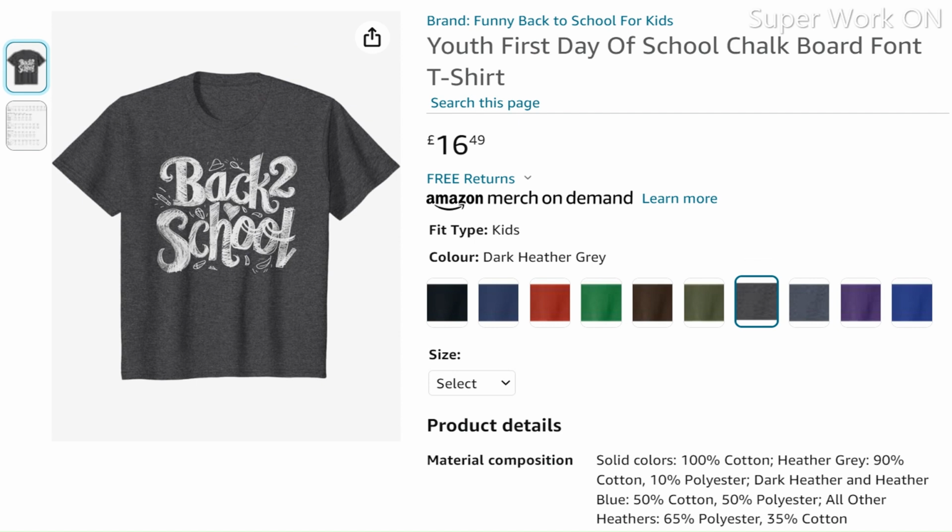Continuously expand your catalog. Keep expanding your design catalog to offer a variety of choices to customers. Regularly introduce new designs and stay updated with the latest trends in your niche. By consistently providing fresh and appealing designs, you can attract repeat customers and increase sales.